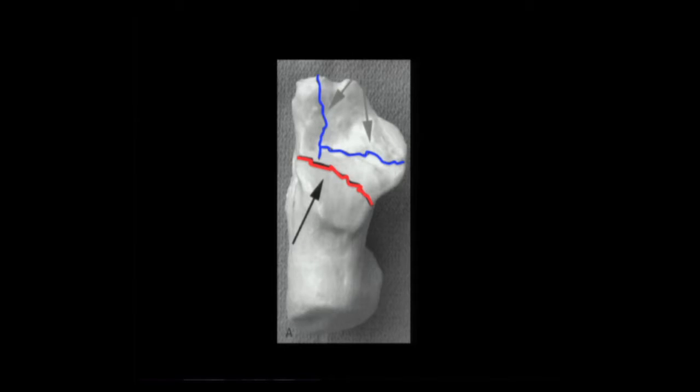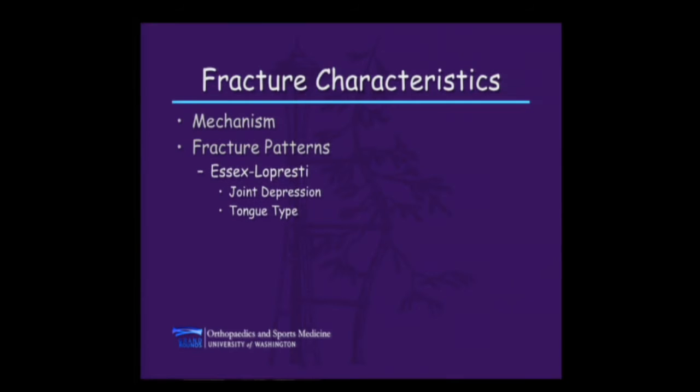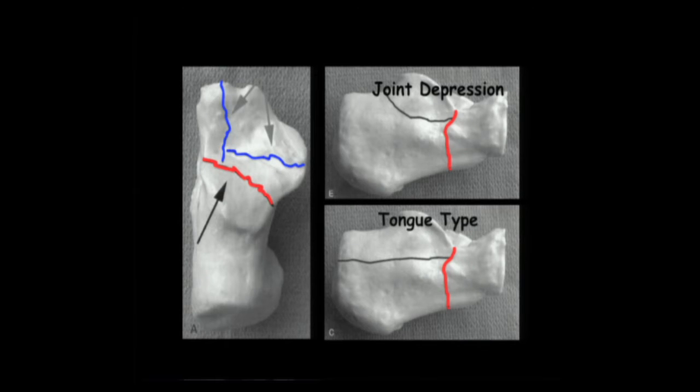This primary fracture line, represented in red, divides the calcaneus into two primary pieces, an anterior medial piece and a posterior lateral piece. It involves various aspects of that posterior facet. You also get comminution that extends posteriorly, and that's responsible for either joint depression or tongue-type fractures that we commonly hear about. In the top right image, you can see a model representing a joint depression fracture.